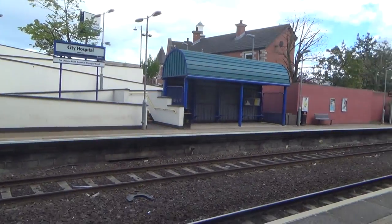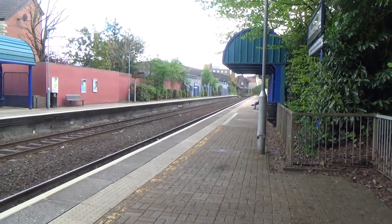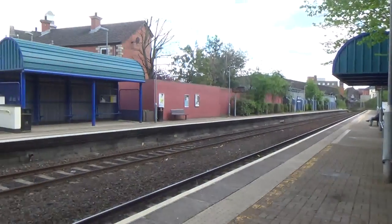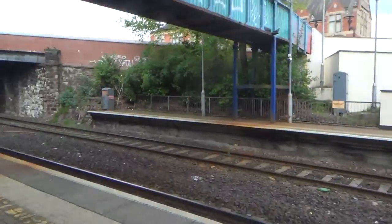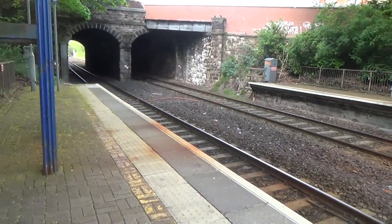Okay, we're still at City Hospital. We did catch the Enterprise passing through. It was 228 and set 903, and like I said, it's at Central. It was slightly shorter than usual.